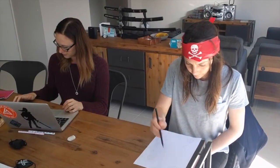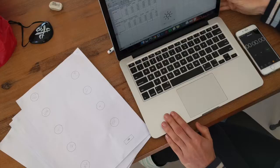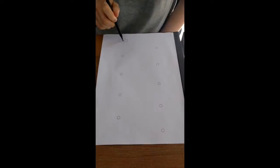One team member used a stopwatch to timekeep and inputted the data straight into an Excel spreadsheet. Another team member was responsible for changing the sheets of paper over for each level of the task, and for making sure that circles were not missed.